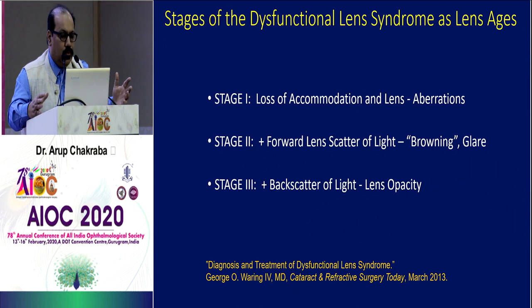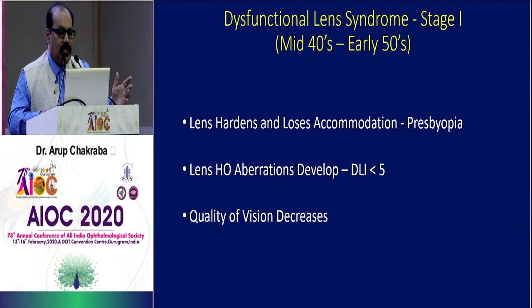think about this particular paper that was published by George Waring, Diagnosis and Treatment of Dysfunctional Lens Syndrome. So we are basically dealing with eyes which have a dysfunctional lens syndrome. It progresses through three stages. I'm not going to go into the details.